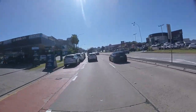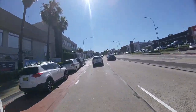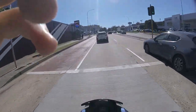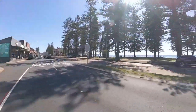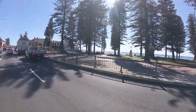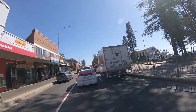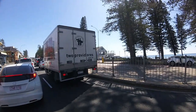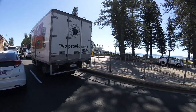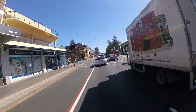Yeah, just coming up Barrenjoey Road here. Should be there in about half an hour, half an hour, 40 minutes. Collaroy. A couple of friends lived up this way a few years ago. Spent a few New Year's Eves up this way. Might have even done a few dirty runs around Collaroy as well.